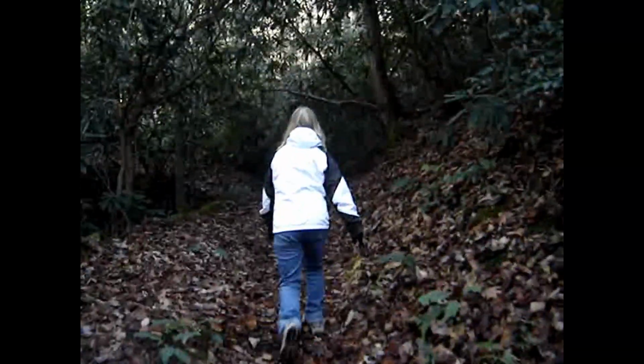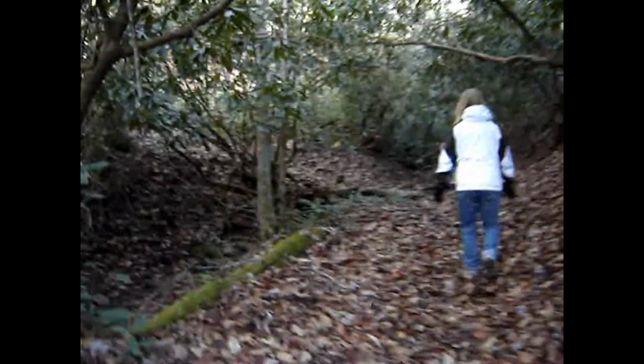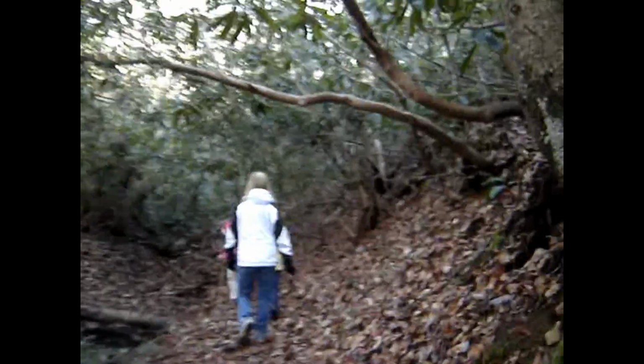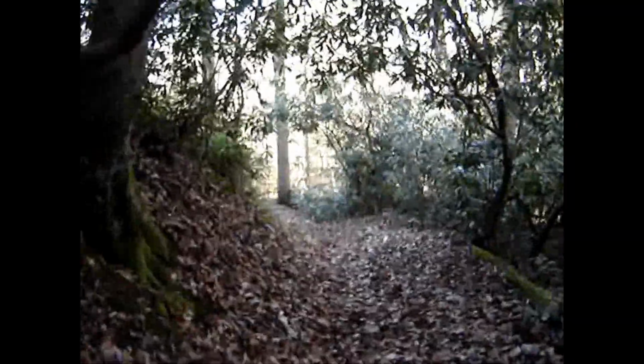You can walk to it from your campsite, but if you really want to get into some hiking, obviously you'll want to pick up a trail map at the Sugarlands Visitor Center, which isn't far from the campground, and you can hike for hours and hours and hours at a time.